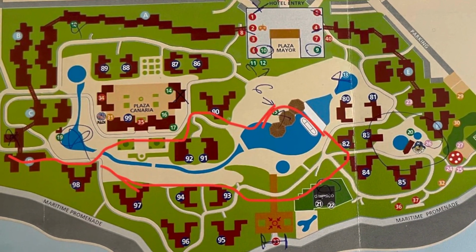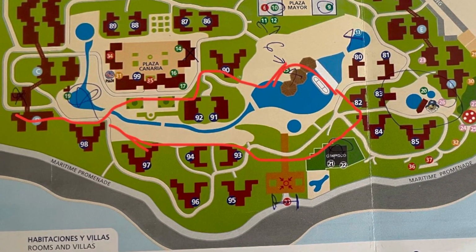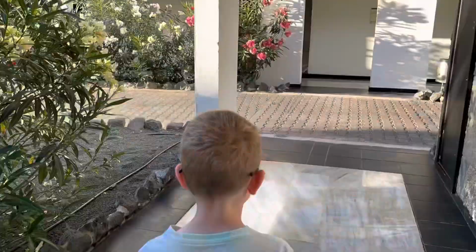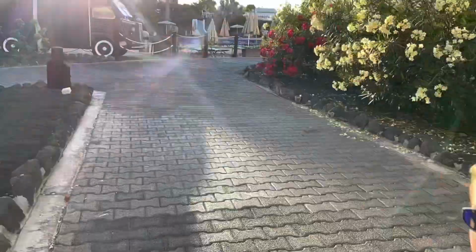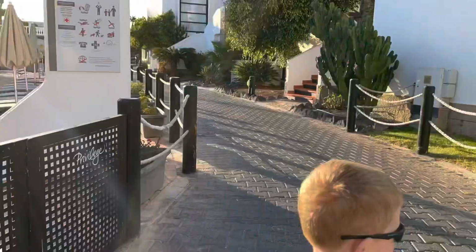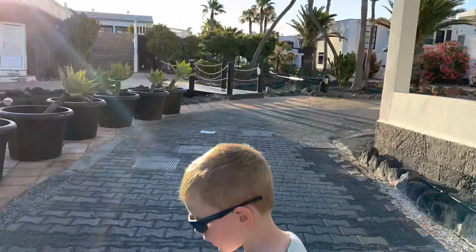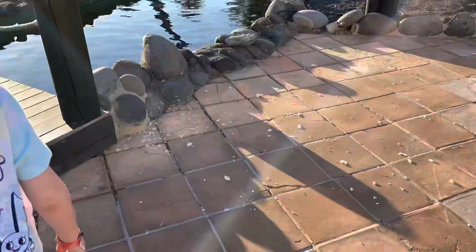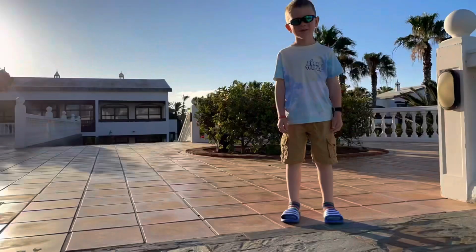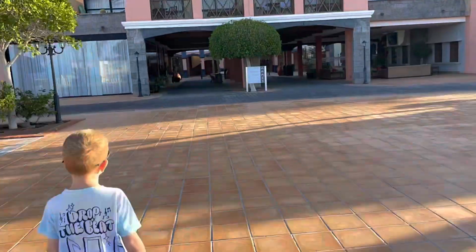And this is the route that me and Peter walked that morning, that's shown in the red. Just coming down from our room to the privilege pool. So that is the privilege pool on the left. And then we're going to cross over the bridge, but unfortunately there was a lot of glass on the floor there. And then up the steps, and that takes us to the Plaza Canaria, where there are some shops.